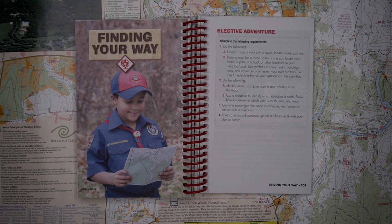Use symbols to show parks, buildings, trees, and water. You can invent your own symbols. Be sure to include a key so your symbols can be identified. 2. Do the following. Identify what a compass rose is and where it is on the map. Use a compass to identify which direction is north. Show how to determine which way is south, east, and west.